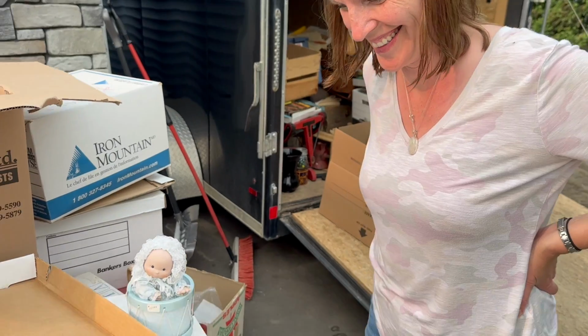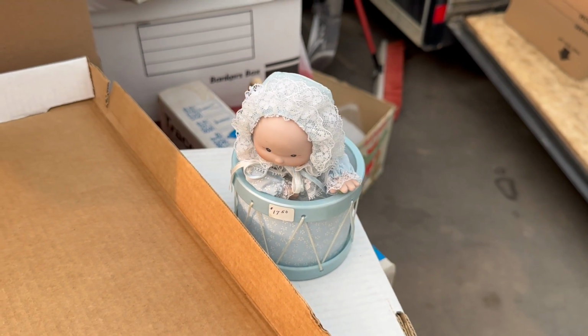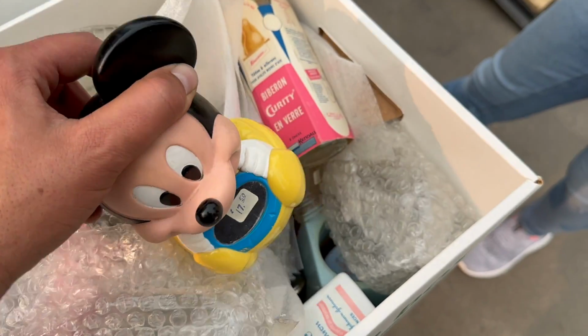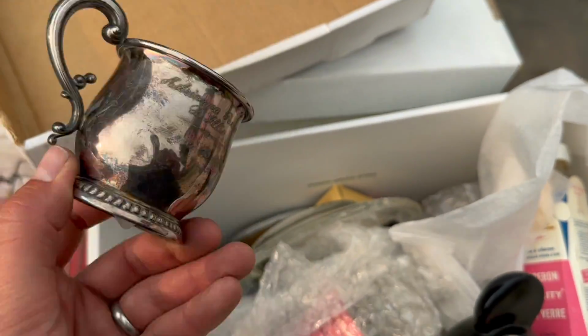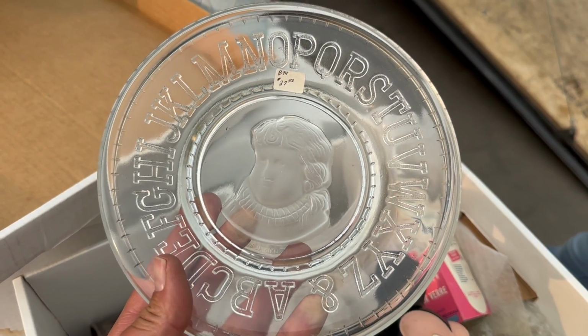What have you done? It's been going for a while already. Yeah, you wound up the little baby toy. This whole box is full of baby stuff. There's a Mickey Mouse roly-poly toy, probably from the 70s. All sorts of bottles. That's okay, we got a soundtrack now. Little silver-plated baby cups. But more importantly, baby's first ashtray.